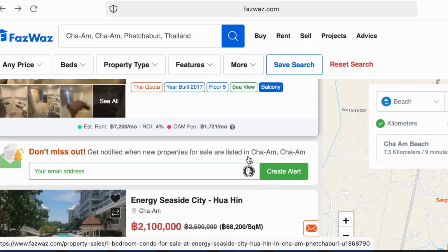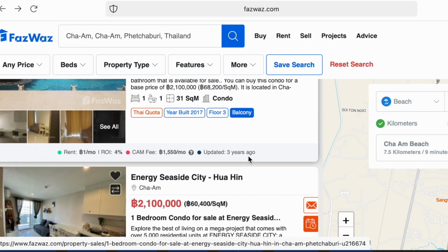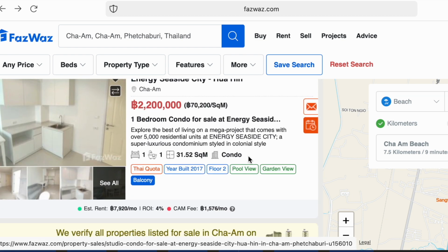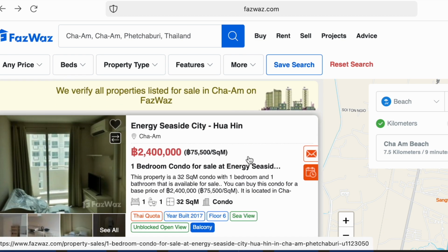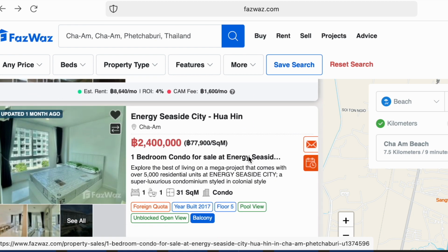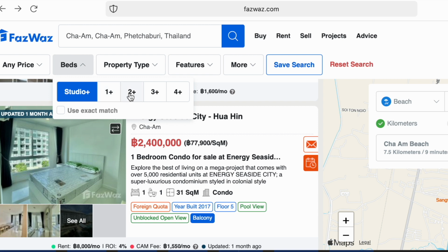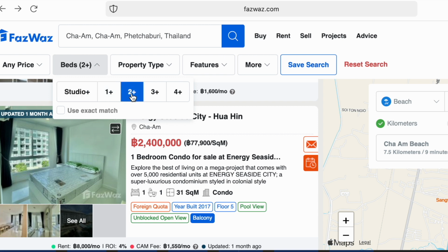So now you can see here that there are one bedroom condos, anywhere from 31 to 35 square meters, so they're all fairly small. And they do get up to around 2.5 million for that one bedroom.